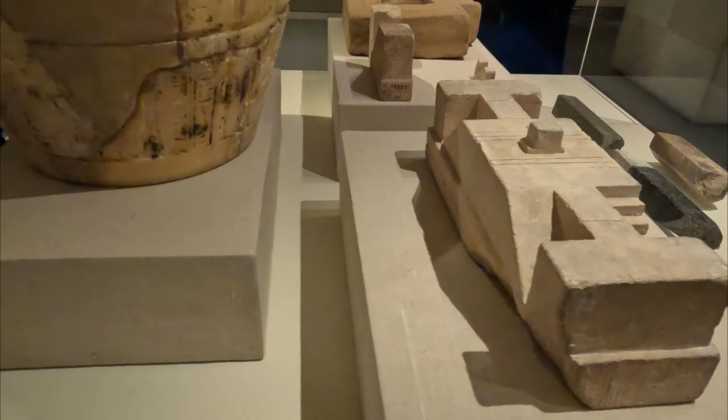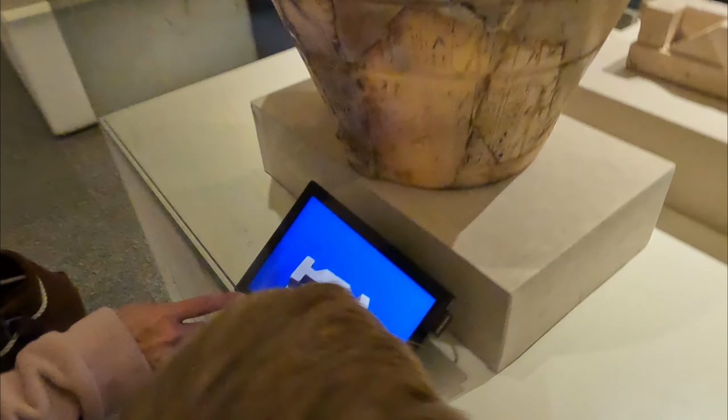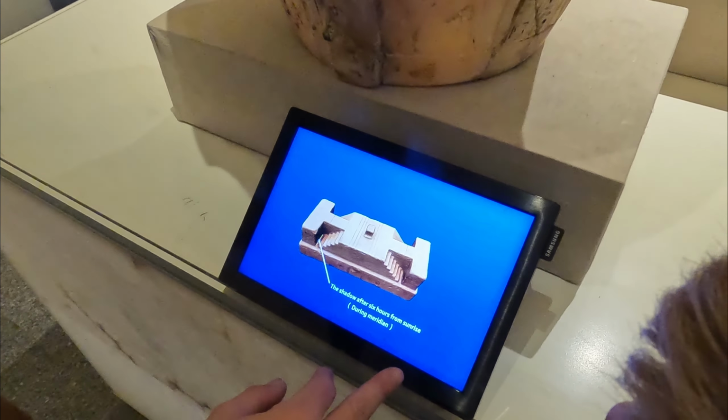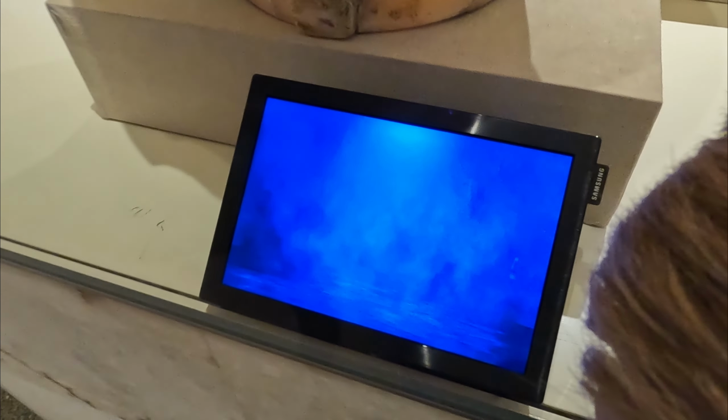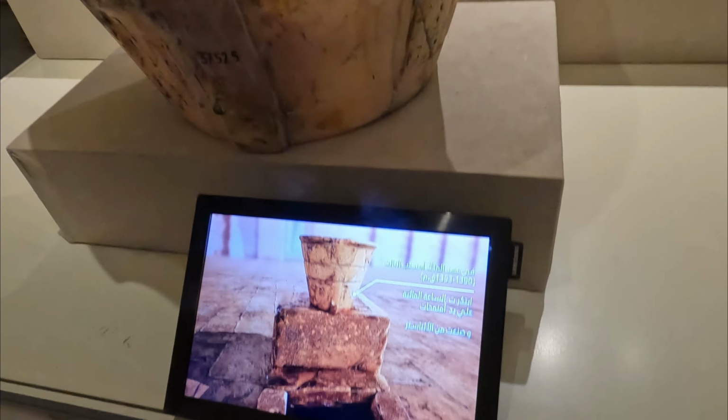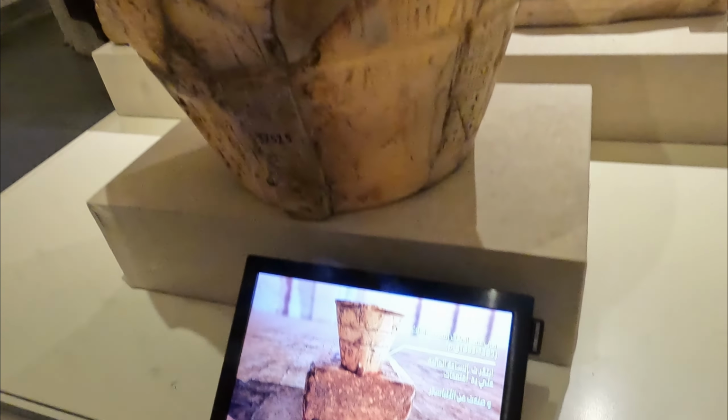The museum uses digital displays to explain how things worked back then. An early sundial. Sun after 6 hours from sunrise during meridian. Okay, let's watch the bird. Oh. Okay. And a water timer.